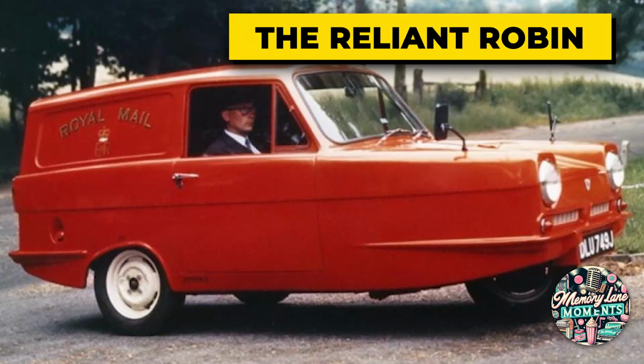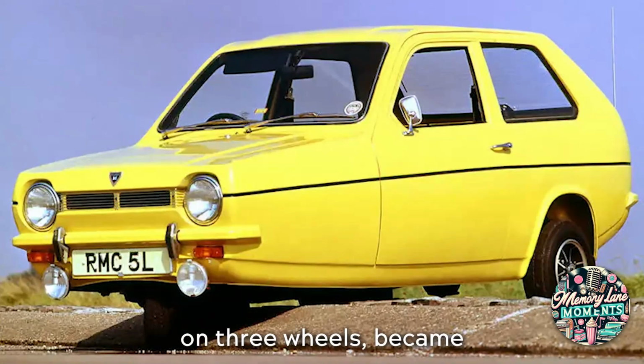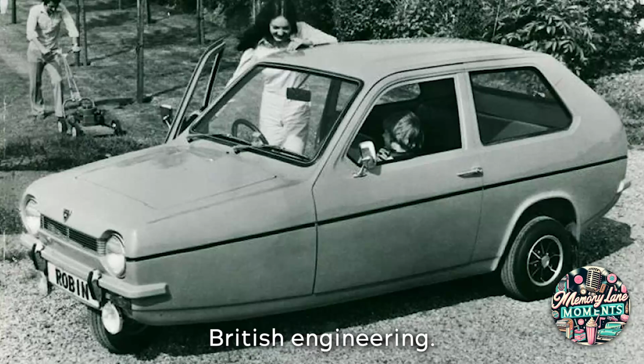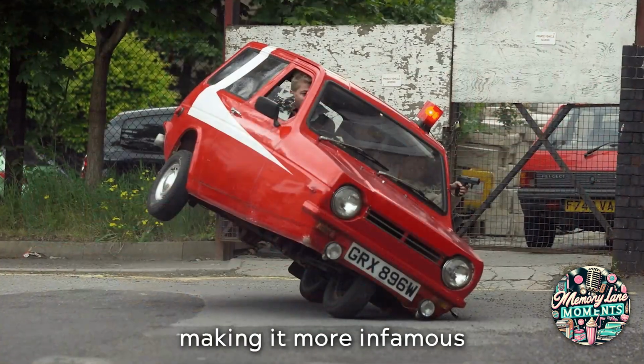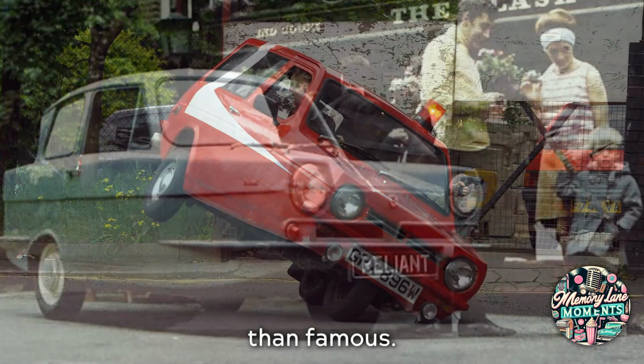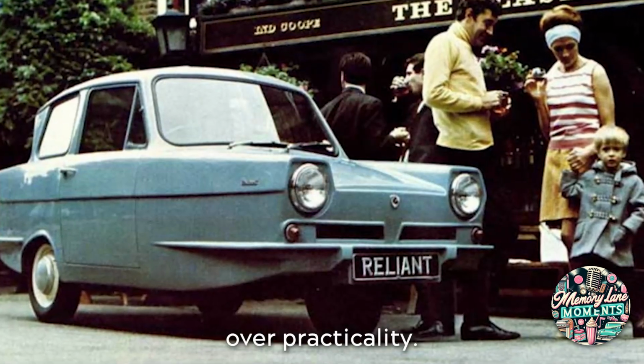The Reliant Robin, notorious for its instability on three wheels, became a symbol of quirky British engineering. Its fame was fueled by its tendency to tip over, making it more infamous than famous. A car that chose character over practicality.